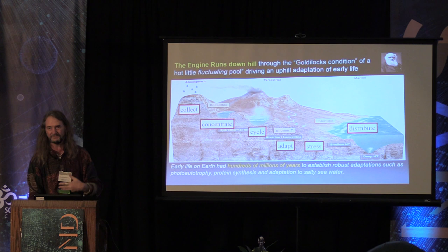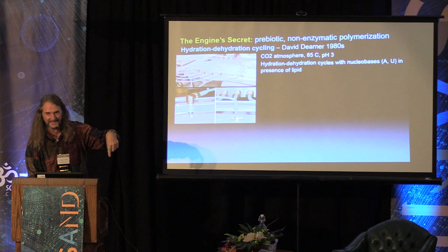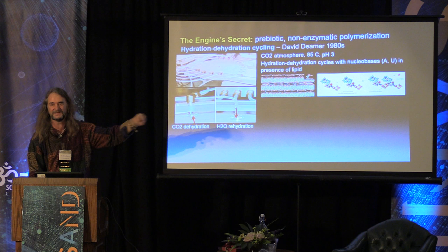So this is more chemistry gobbledygook, but this is our first simulator that we built at UCSC, which rotates little dishes around and hydrates and dehydrates the dishes. So we're simulating that hot spring action. And in between the dishes, we put something like almost soap, but it's called lipid. It's what you're made out of. It's what your cell walls are made out of.